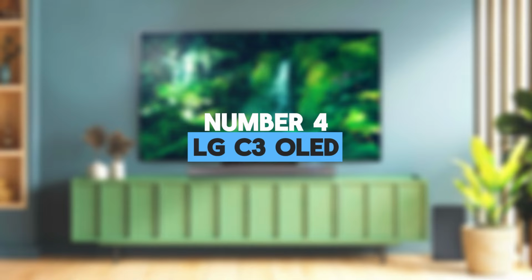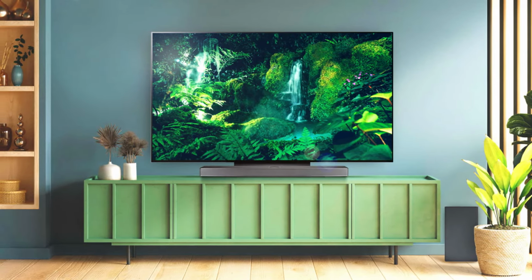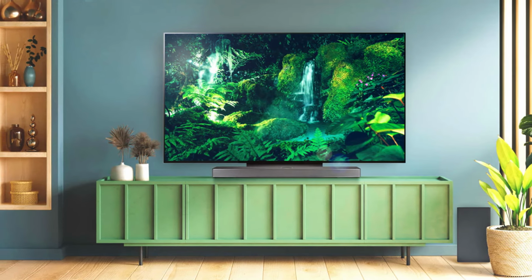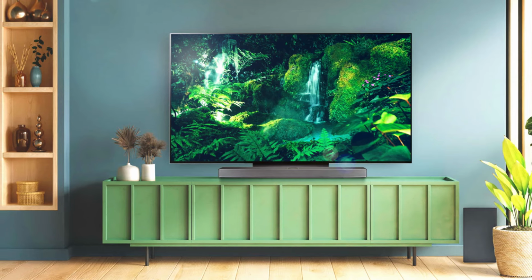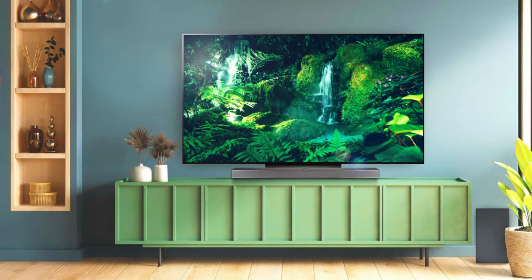Number 4. LG C3 OLED. If you want a good home entertainment OLED, but don't want to get the expensive Sony A95L OLED, check out one of the best upper mid-range TVs we've tested, the LG C3 OLED. It's an incredible TV that delivers similar picture quality to the Samsung model.